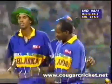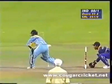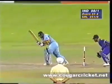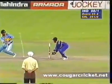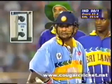Let's have a look at it. I think you're right, Tony. I think Tendulkar knows he's in big trouble here. Wonderful, smart glove work by the wicketkeeper. He sets off for a single. Oh, it's gone. It's tight, but I think he's gone.